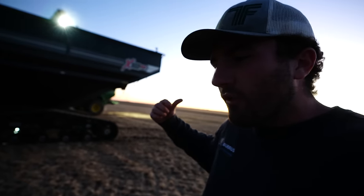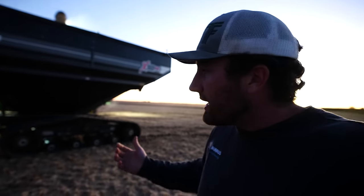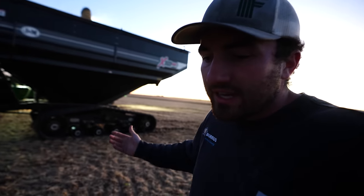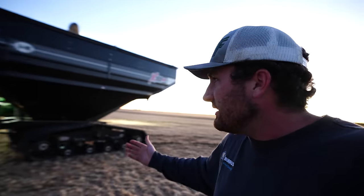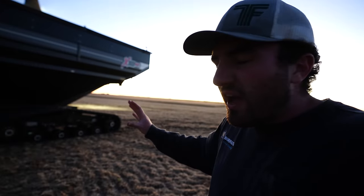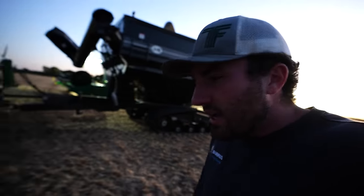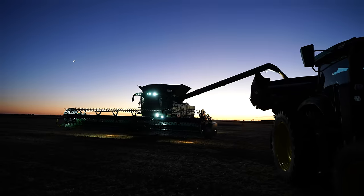Because the 3.2s over west were wetter than we thought we were going to be. I really was under the impression that we weren't going to have any beans that were going to cut, but we managed to find 100 plus acres of 3.5s that were dry enough, not really, but dry enough to put in the bin. As long as we're covering acres, that's good.